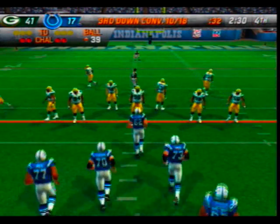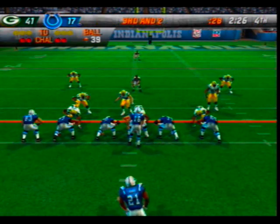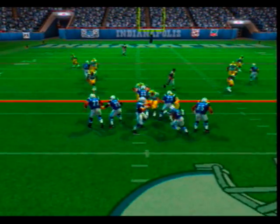They convert on this third down. They have to get it to the 37. 39-yard line. It's set. Only one man back.